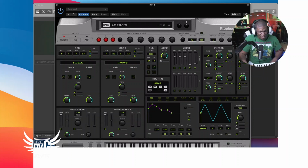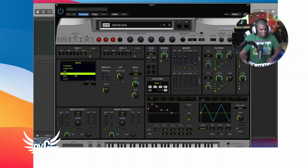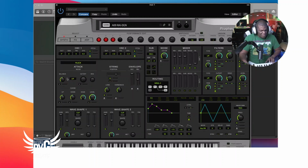It got the oscillators 1 and 2, sub, pitch, noise, all these things. You got all your filters, your amps, wave shape, and these are pretty easy to manipulate. I like this. So oscillator 1, of course, you can go ahead and select. Kind of add a characteristic to it. Woo! Man, that is nice. I likes that.